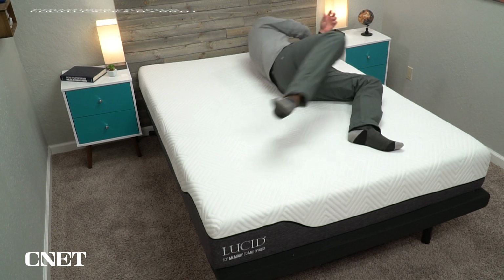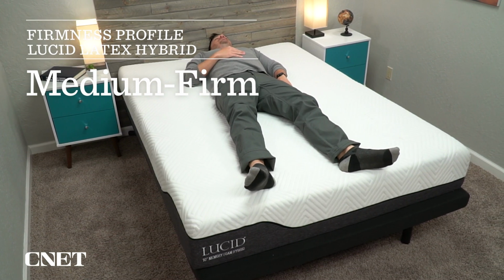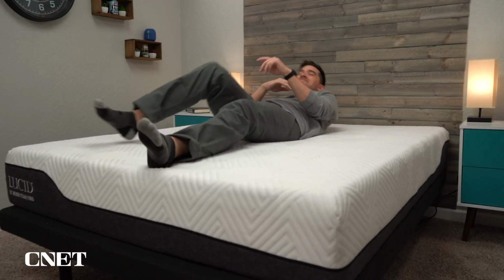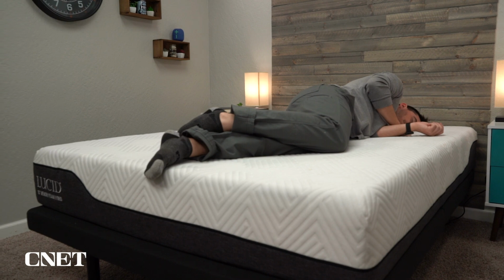When it comes to firmness, this bed is going to be somewhere around a medium firm depending on your body weight. Firmness is pretty subjective based on that. So it is definitely on the firmer side of the spectrum, and I don't necessarily recommend it for strict side sleepers. But speaking of side sleepers, we have what is probably the best latex foam mattress for side sleepers.